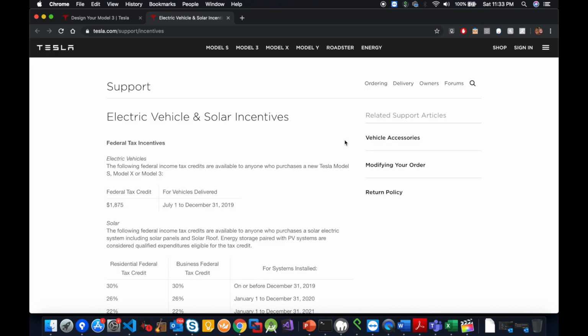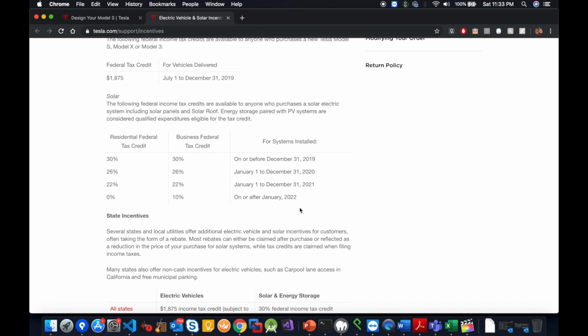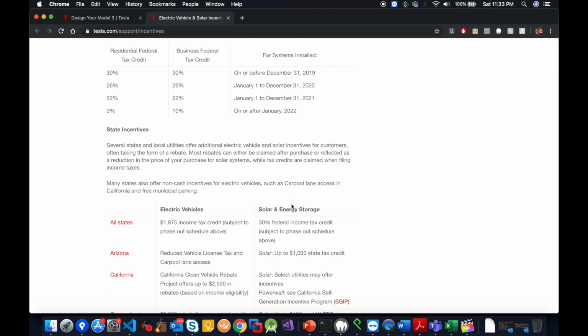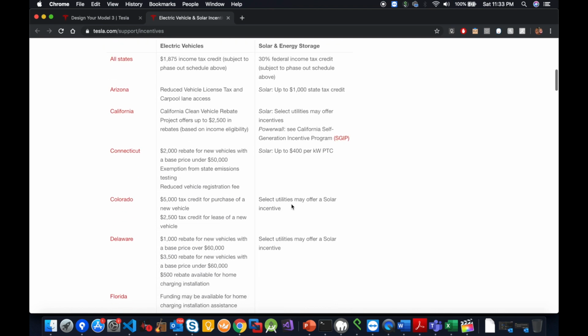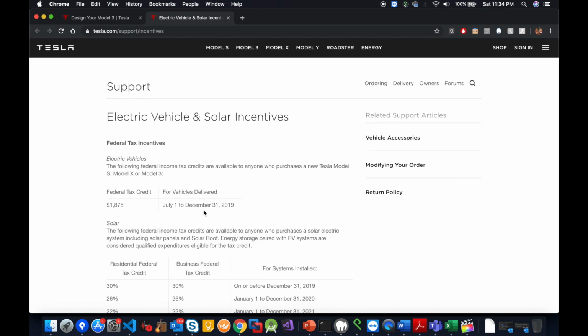So looking at it, it brings us to this next page here, and we see that for a new Model S, X, or 3, the actual amount of federal tax credit we are going to get is $1,875. And then of course if you buy one later on, it just dwindles and dwindles until it's pretty much nothing by 2022. Now aside from that, there are also state incentives. I'm in Texas, so I'm pretty sure I got nothing. Yep, nothing. So that $1,800 is the only thing I'm getting back.